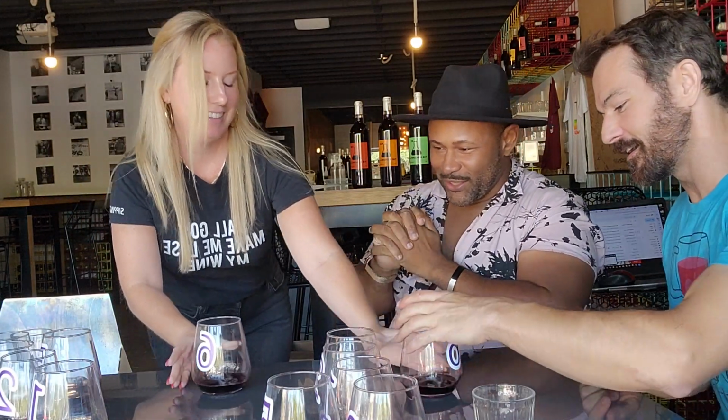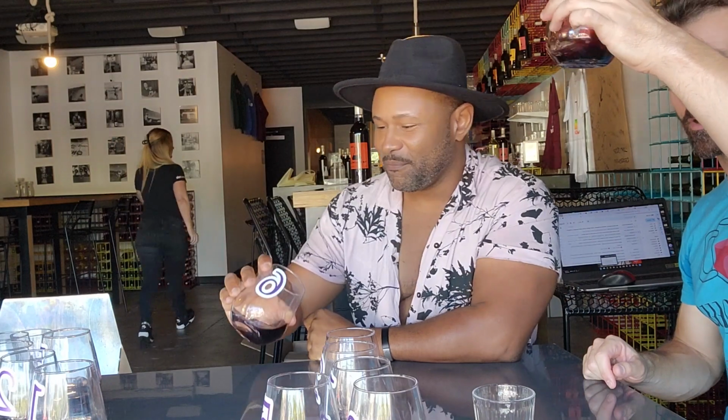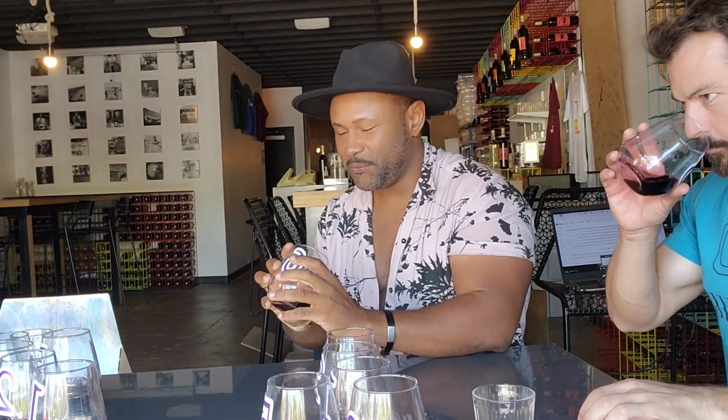All right. Grand finale, number 6. Last but not least. And then we will see what we think about this. Color. Oh, look at that color. This is more purpley. This is close to purple. It's not quite, but much deeper than the others. Ooh, and that is jammy. Oh, that's nice. This smells almost New Worldy.